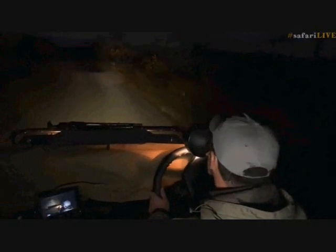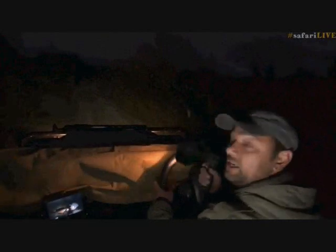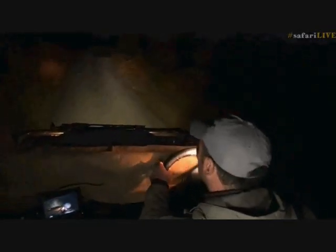So to think this is where it all started, this is where we spotted the lions the first time. We followed them for quite a distance till they eventually crossed our boundary.